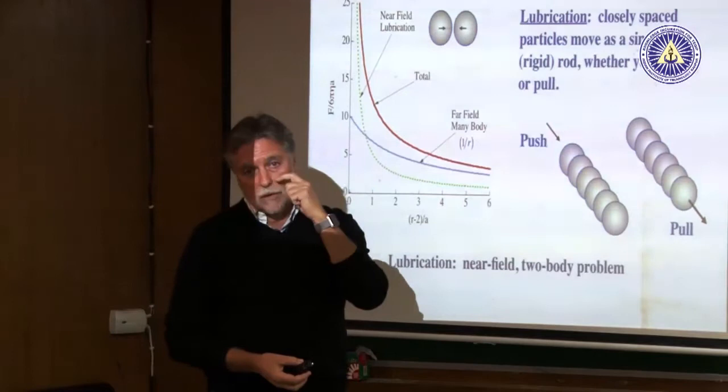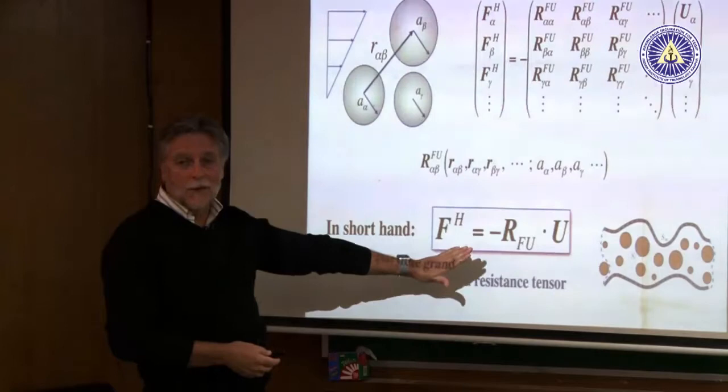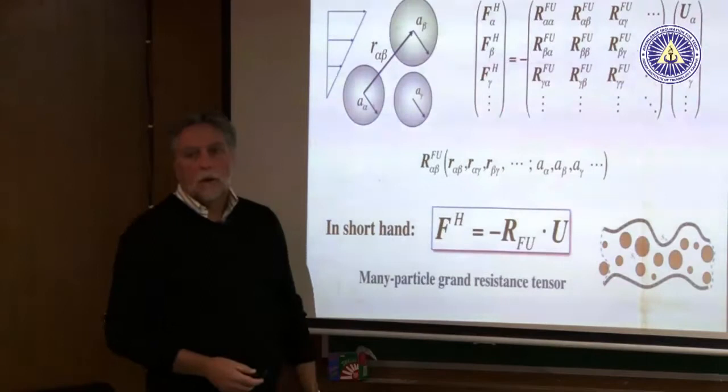Right. And you get tired of writing the symbols down, so you just write it as one symbol at the end of the day. So you just hide a lot of sins by collapsing all those things into just the symbol. All n particles in any kind of geometry you want, it's just the same way. Okay, that's good.